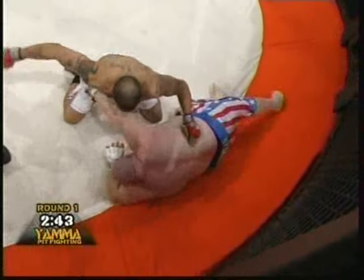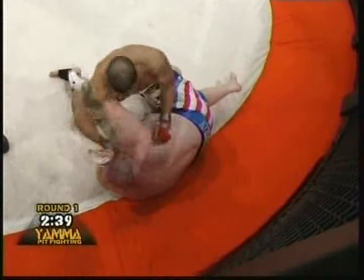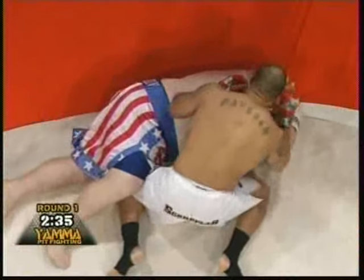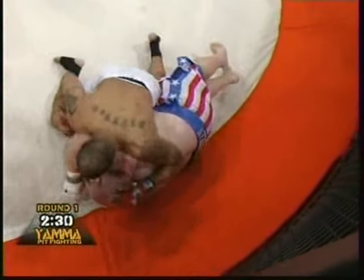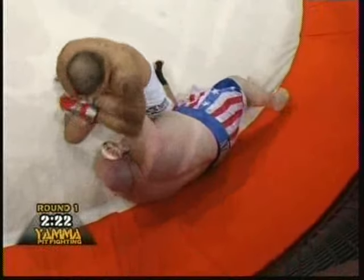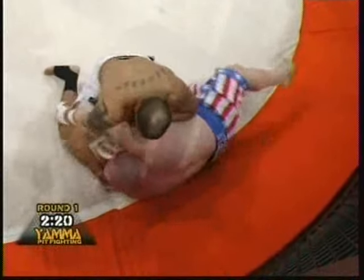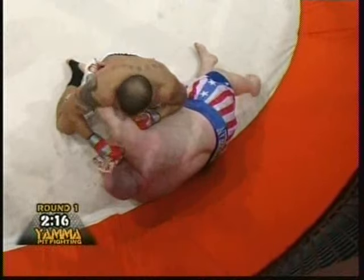And now the right hand of Smith doing damage. Wow, if he let him up now, he'd be a sitting duck. Well, I think he's got him in a position where the referee might stop it at any second. Bean's covering his head. We're at 2:30. Pat Smith is still working. And there's a lot of time, boy. I'll tell you what, Bean's in trouble if Smith keeps landing.